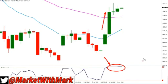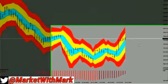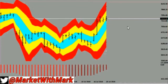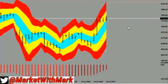Now, also you will notice, apart from the overbought zone on the RSI, on my other indicator, which is the Sigma chart, that's the indicator I created some years ago. It's one of our own indicators called LT Sigma. Obviously, I don't have time to go into the exact meaning and interpretation of the Sigma chart and what the different colors mean. But just to put it very simply, this indicator shows you the extremely overbought and extremely oversold levels on the market, okay?